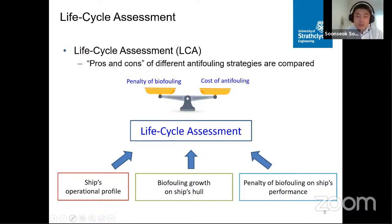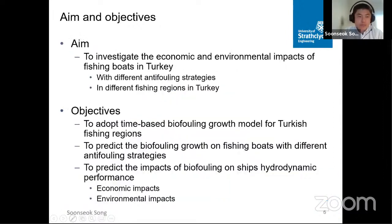Life cycle assessment considers the ship's operational profile and biofouling growth on the ship's hull, and finally the penalty of biofouling on the ship's performance. So the aim of this study is to investigate the economic and environmental impact of fishing boats in Turkey with different anti-fouling strategies and also in different fishing regions in Turkey. The objectives are first to adopt a time-based biofouling growth model for Turkish fishing regions, and also to predict the biofouling growth on fishing boats with different anti-fouling strategies. And finally, to predict the impact of biofouling on ships' hydrodynamic performance and therefore the economic and environmental impact.